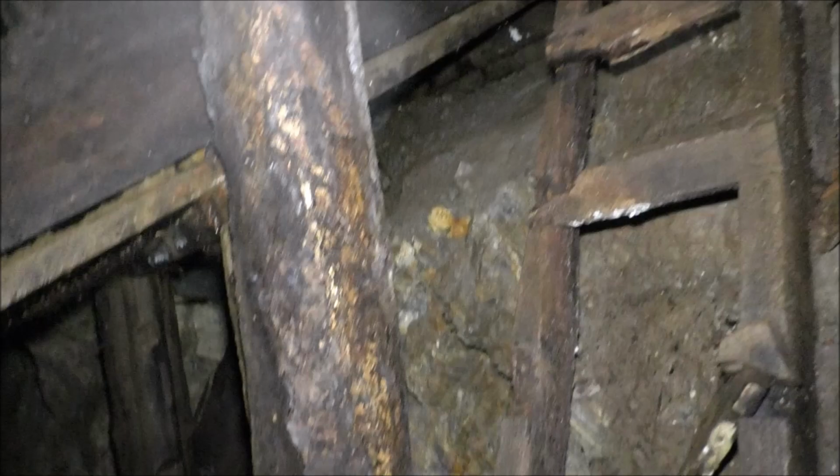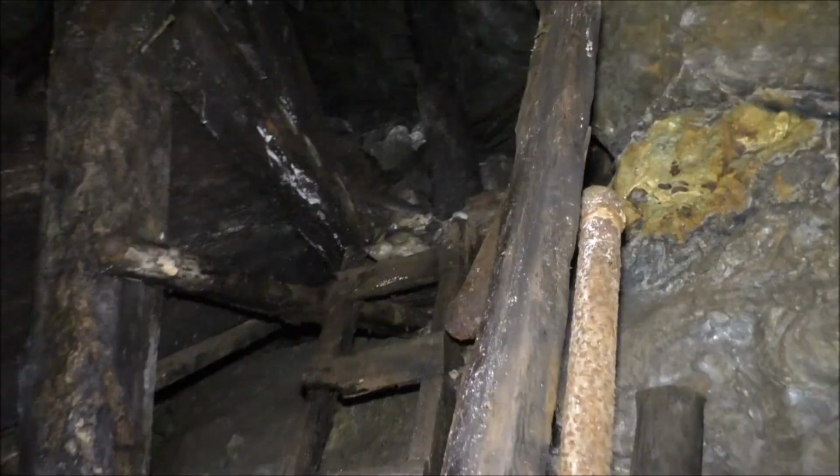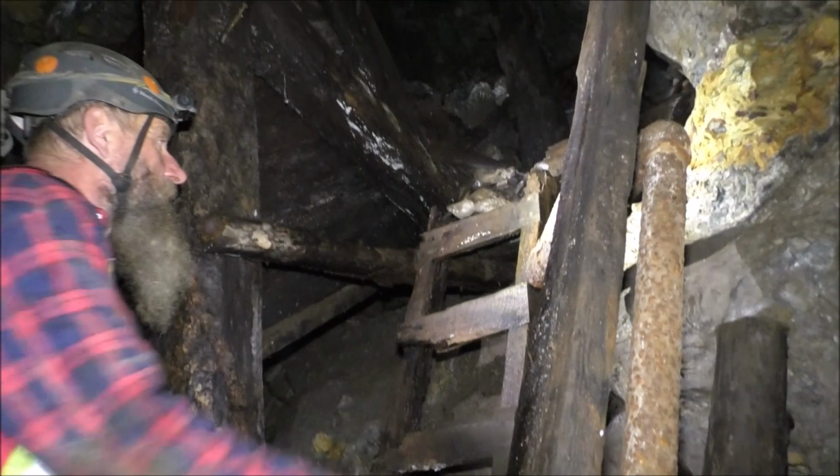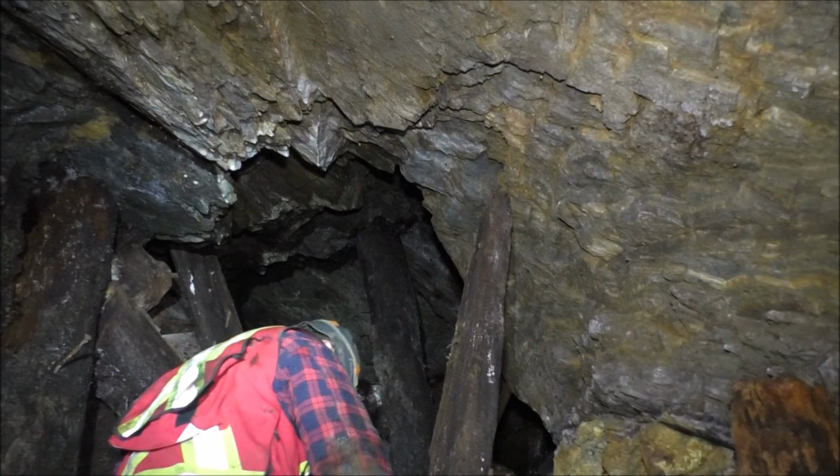Oh, maybe that's not the same one. Or it's plugged further up, one or the other. Yeah, we've got to have a look at that. That looks pretty cool. The ladder's pretty rotten, I think. Oh yeah, it is plugged further up. So it is the top of that one. But I'm going to go up and get a shot of it anyways.